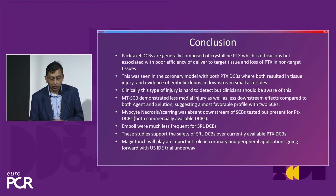In both studies I showed you, particulates were generated with paclitaxel DCBs, which are commercially available, and resulted in downstream injury and embolic debris. It's hard, this type of injury. I'm always asked, what does this mean in the clinic? Well, certainly it means something in the clinic. It's hard to believe that these are normal coronaries and you're getting this kind of debris. What happens in humans? It's important to at least understand, if you're an interventionalist, this type of potential for injury.